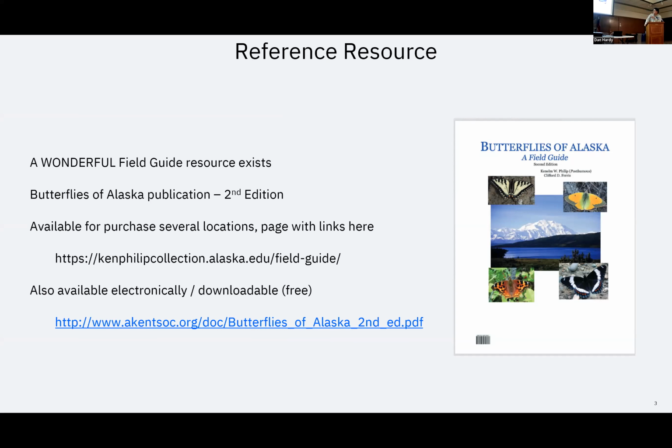But even more than that, going to this website, you can download it and get a free copy. And in fact, I put a copy on this computer. You can also buy it if you go to this website. There's 4 or 5 places you can order it. All you've got to do is Google Butterflies of Alaska field guide, and you'll be able to find links for it. It is an awesome reference.